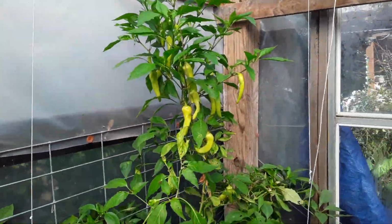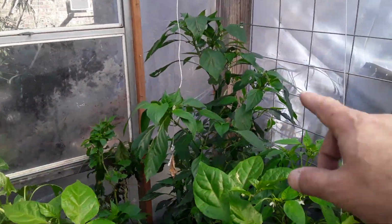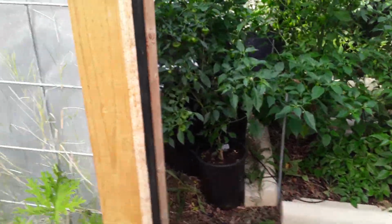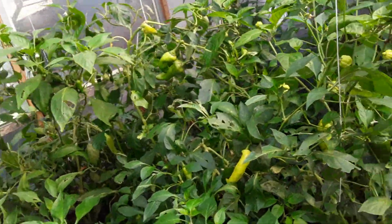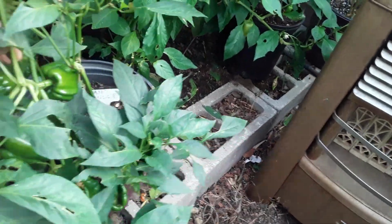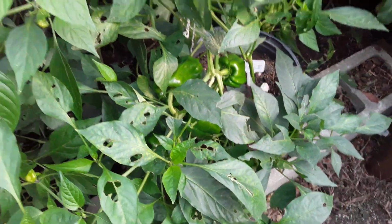And the banana peppers. And we got orange lunchbox, all different sweet peppers, bell peppers, aji dulce, and what are these? Oh, it's gonna break. Antep, aji Amarillo. Well, you can see all the leaves are all eaten up and flies, man.